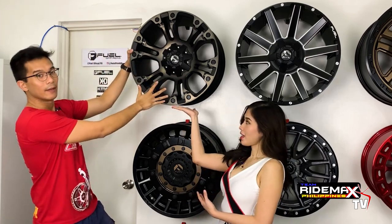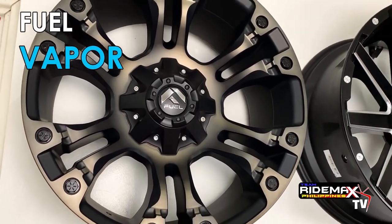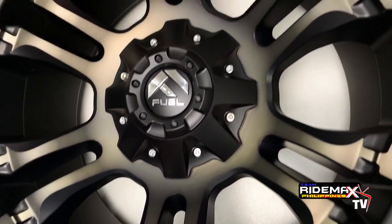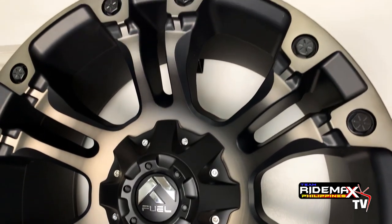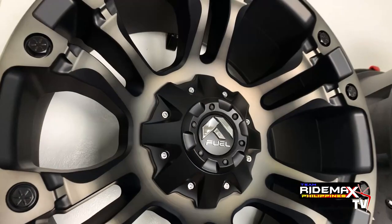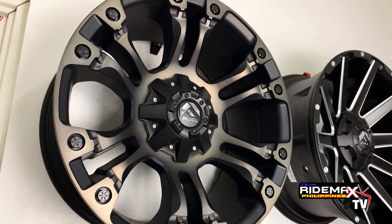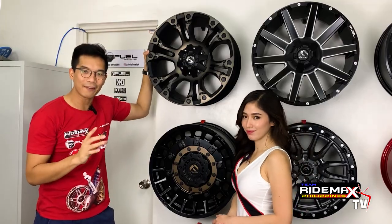With our first one right here, this is the Fuel Vapor 20x9 Matte Black Double Dark Tint Finish with a multi-piece look to it with both side-attached spokes on the sides of the wheels. In addition, it's also got a great concave bend towards the middle of the center cap, and it's got a really, really cool style for your ride.